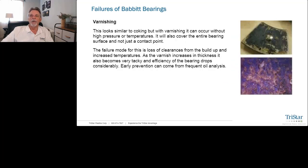Varnishing, very similar to coking, but this seems to take place more when there's high pressures and high temperatures involved. And it's not just a contact area, it's the entire bearing that tends to get this, and it's more of a buildup of the oil. It's almost like a carbonizing that takes place. And even in polymer bearings, there are certain conditions where you can see a carbonization that takes place.